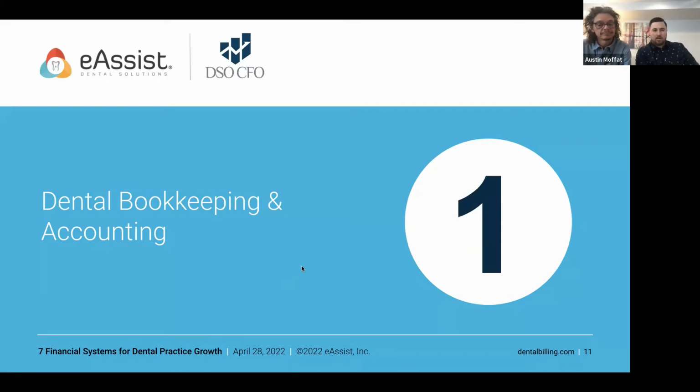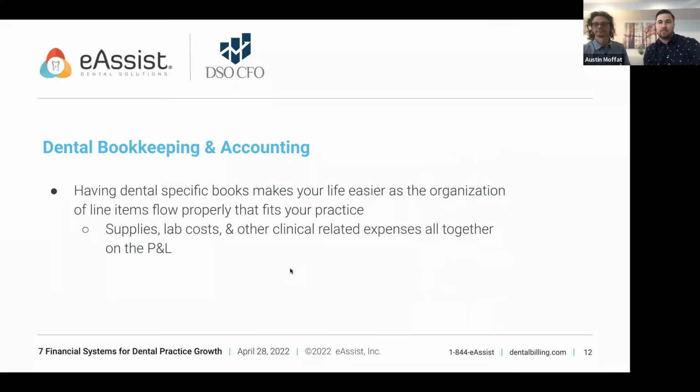Cool. Awesome. So we're going to take a two-tier approach here. The first tier is almost the foundation when it comes to bookkeeping, really, because that's where your data comes from. Your data comes from your books, your financials. And one of the things we encourage and talk about often is having dental-specific bookkeeping and accounting. Now, why is that important?